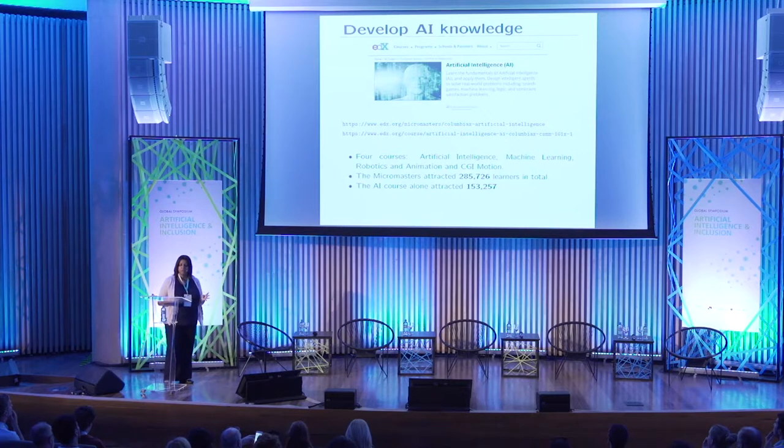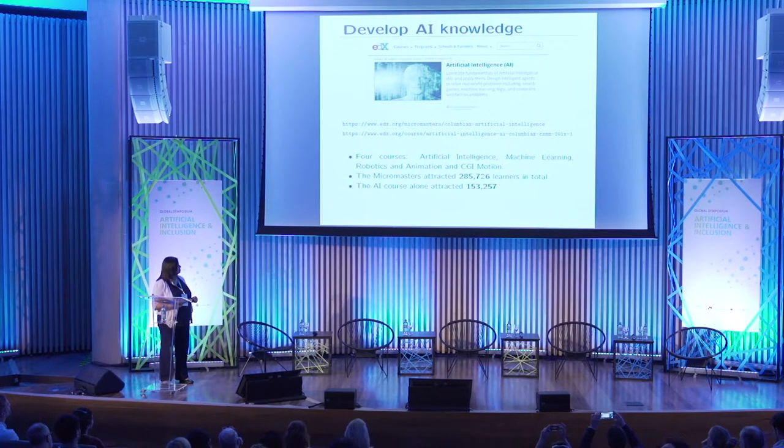It's a MicroMasters, which means that people can use it to come to take a master's at Columbia. So the four courses are artificial intelligence that I teach, machine learning, robotics, and animation and CGI motion that my colleagues also teach. The MicroMasters so far has attracted over 280,000 learners from about 200 regions and countries in the world. The AI course, which is the introduction alone, has attracted 150,000 students.